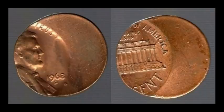Not an easy date to find for an off-center struck coin, so this one definitely would appeal to some of those folks that do collect these by date. But what we have here is a 1968D Lincoln Memorial cent. It was struck off-center approximately 45%. What's really cool is not only its condition is suitable for a collector of this type, but you have a cleanly defined and legible date and mint mark. That's very important to off-center collectors of this type. This one sold for $28.75.